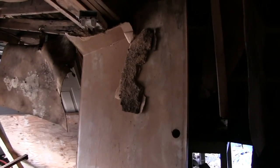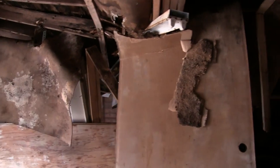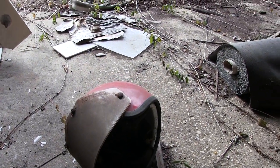But look, the whole roof collapsed in. I'm standing... actually, look at this crappy door. It's a hollow core door. It's like holding up the whole structure. Pretty weird. It's an old motorcycle helmet.